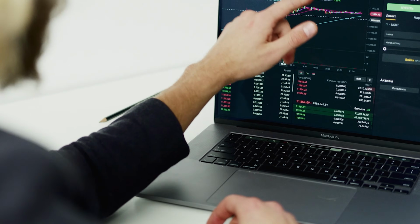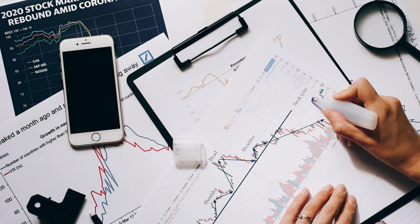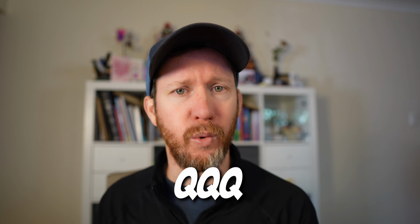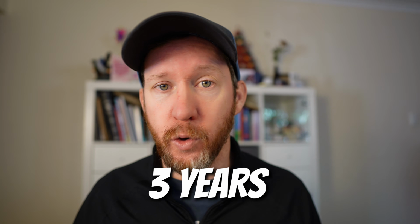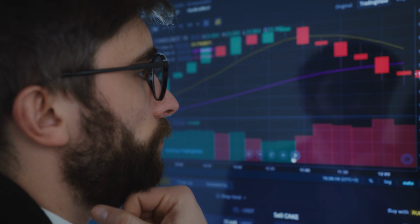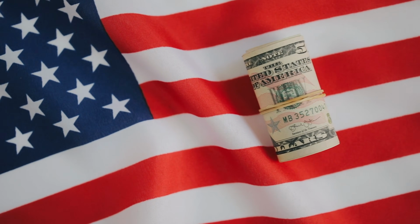So these are top 10 companies that are working on innovation, working on growth, and it's got great performance over the long term. I was looking at the last 20 years, all the way back to 2005, and QQQ has grown about 15% on average since then. In the last 15 years, it's been 18.88%. In the last 3 years, it's been about 23%. So as we can see, this ETF has done an amazing job growing in performance. It has given people the ability to have a piece of the large cap part of the US economy, and it's got lots of great things about it.